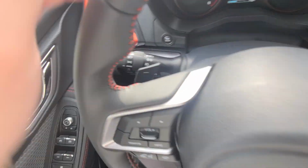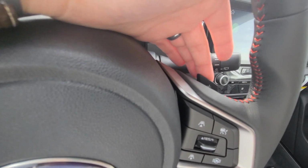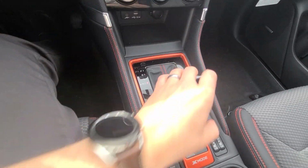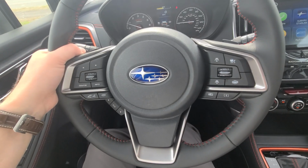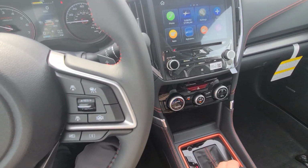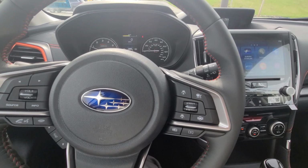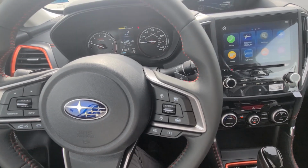Behind the steering wheel, you do have the paddles, downshift and upshift. So straight back is drive. Over to the left puts you in a manual mode where you can shift through your gears of the CVT. They're a virtual gear. Kind of gives you that feeling of a manual transmission, a little more control of the car and that type of stuff.